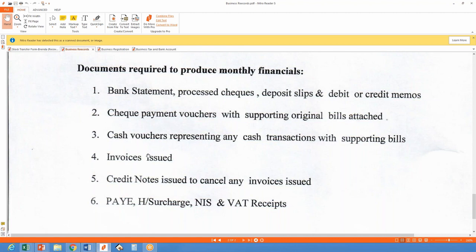So the check payment vouchers, you write vouchers that you can buy at any stationery shop, or you can create your own vouchers for checks and for cash. Cash vouchers represent any cash transaction with supporting bills. So when you do have a bill and you paid cash for it, you need to put a voucher attached to it for your internal record purposes. Invoices that you have issued and the credit notes issued to cancel any invoices issued. And of course, the PAYE, health surcharge, and national insurance receipts that you have made.